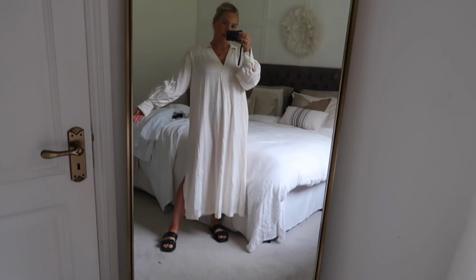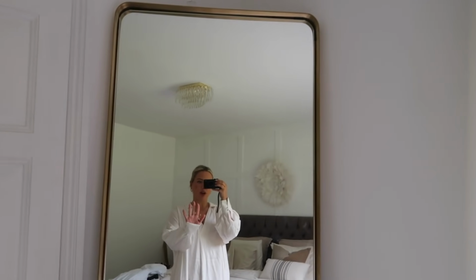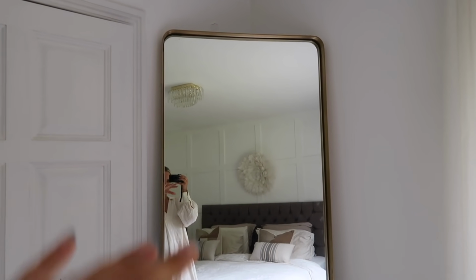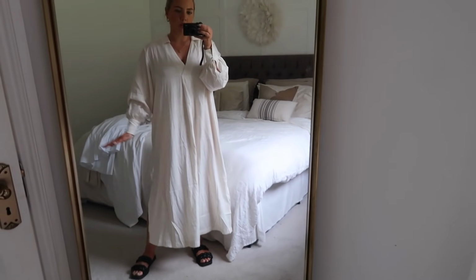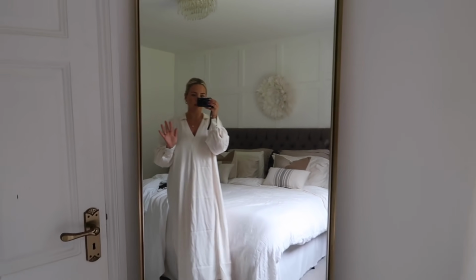Okay, I thought I would do a little H&M haul because an order just arrived. Also, before I start, this mirror is incredible. Look how tall it is. That's the height of the door, and it's just like just below it. If I stood it up properly, it would be probably higher, but it is such an incredible mirror. We're obviously going to be putting it in the new master, but I'm having it in here for now.